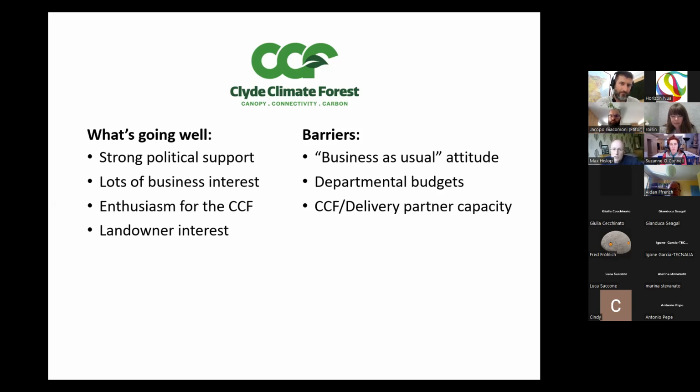Clearly, there's issues about departmental budgets, and perhaps the initiative will be able to bring new financial resources to bear. But also there's a capacity issue. We're talking about a lot of new work here. We need a lot of new people working on this. So I was very interested to hear Colm talking about the training in this area, and I certainly will be investigating that. And I have a very particular problem at the moment.